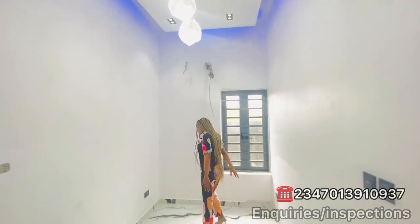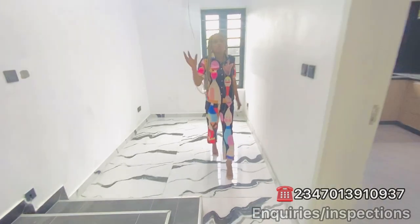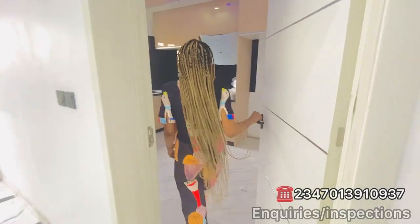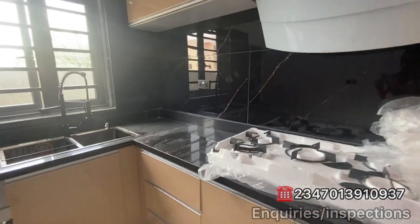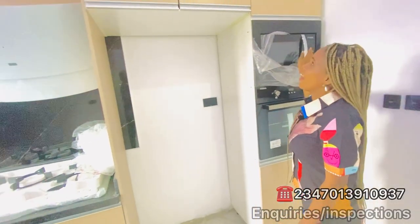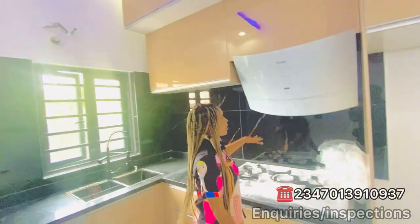So right here we have the small dining area, and of course look at the lights, so beautiful. So we have the kitchen. This kitchen is coming with the oven, it's coming with the microwave and cabinets. Wow, just look at this.